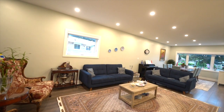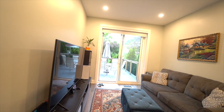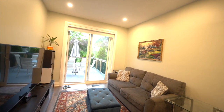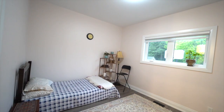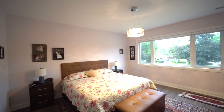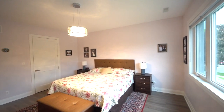A silky flower detached house, two-storey on a 64 by 151 feet lot. With 4 bedrooms on the upper level, a guest suite with bathroom on the main floor. And a finished, retrofitted in-law apartment in the basement, with separate entrance, 2 bedrooms and 2 full bathrooms.